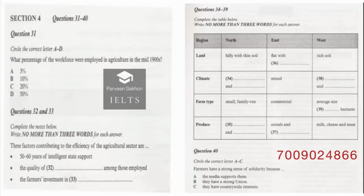That is the end of section 4. You will now have half a minute to check your answers. That is the end of the listening test. In the IELTS test, you would now have 10 minutes to transfer your answers to the listening answer sheet. That is the end of side 2.